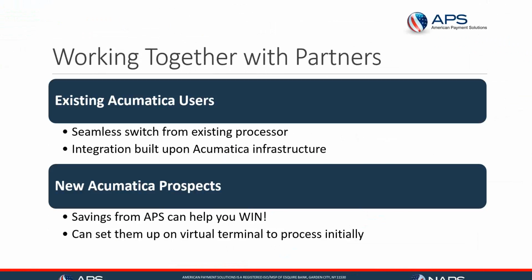So a couple of the ways that we have been working with the Acumatica partners is obviously with existing Acumatica users who may be using a different processor. And it is a seamless switch. As Bryce talked about earlier, we can have a new customer up and running within a week. And I'll talk about the specific steps here shortly. And I think I've stressed enough that our integration is built upon the Acumatica infrastructure.